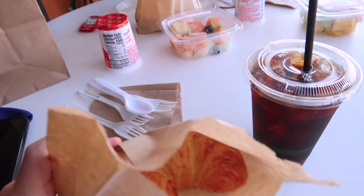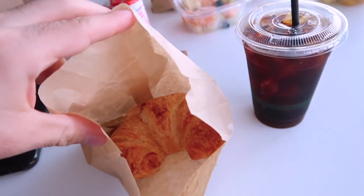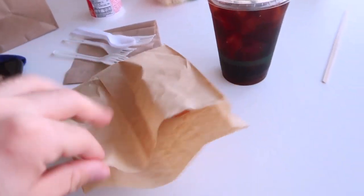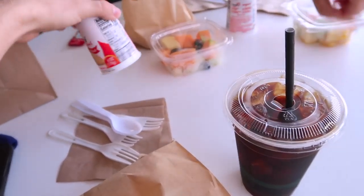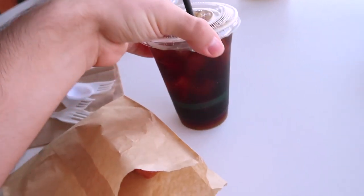This is the continental breakfast. That's complimentary. Croissant, yeah, complimentary, so we didn't pay for this. You get one bakery, so I got a croissant, a scone, you got yogurt, it's not a yogurt parfait, it's just basic yogurt, and some fruits, and you get coffee.